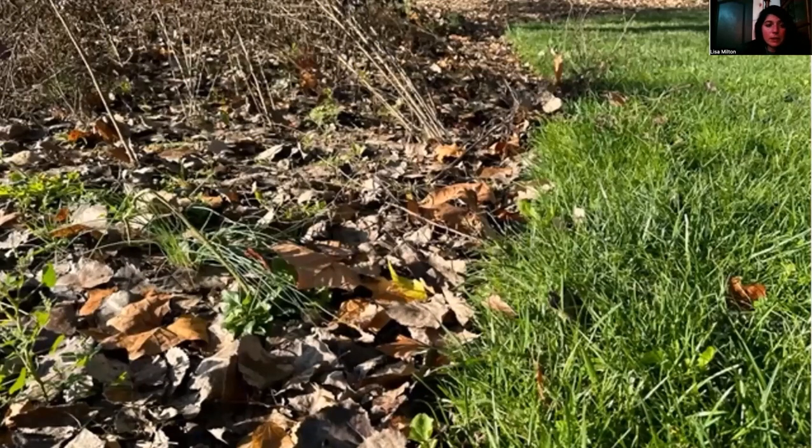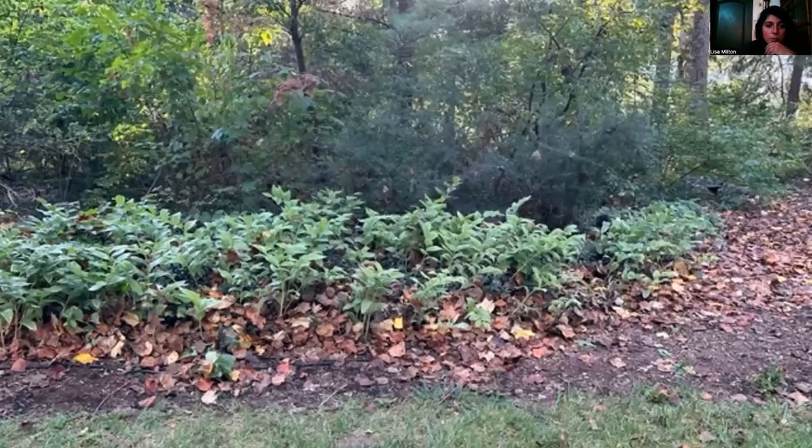So here you can see a bed that we've used leaves as mulch. You can see the plants are still growing through it because we didn't do too thick, but it fully covers the soil that would otherwise be bare and prohibits all of the negative aspects of having bare soil in a garden.